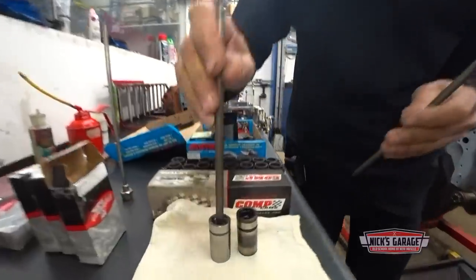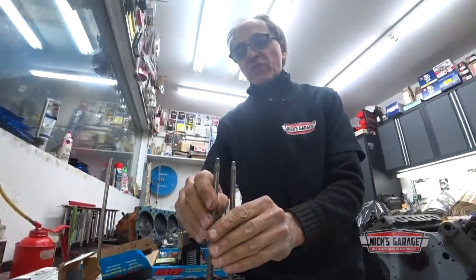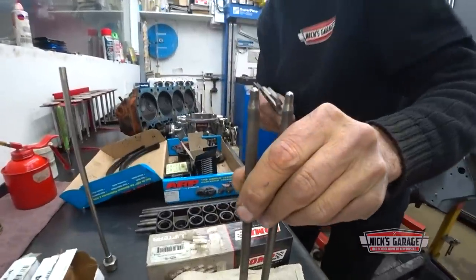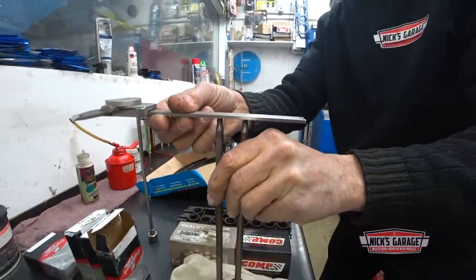So here it is. I'm taking a new lifter and the older one. And if you compare it, you can see there's a difference. So for that reason, it's not gonna work in the car. See, the new lifter is a lot higher than the older one. So look at that. For that reason, it's not gonna work.